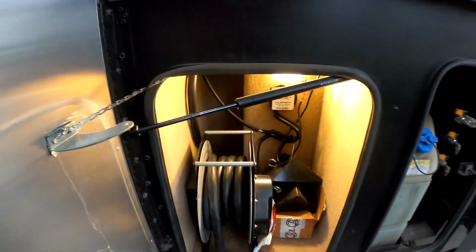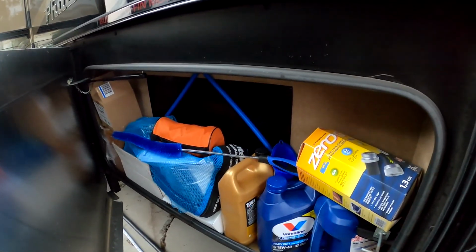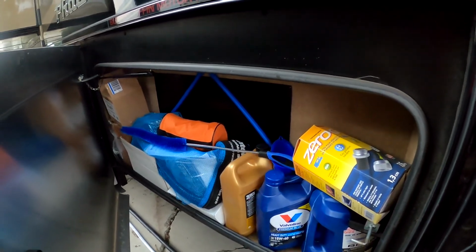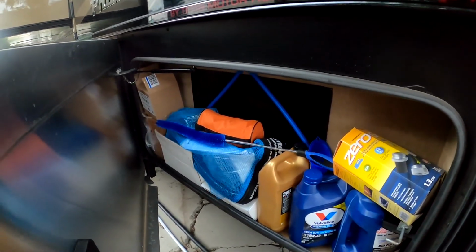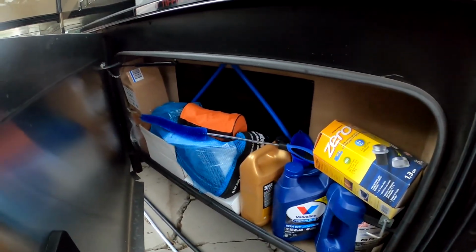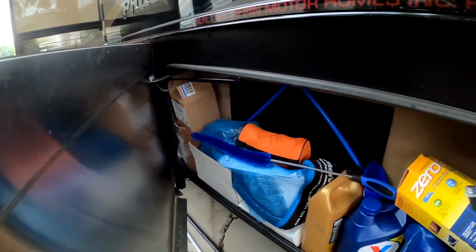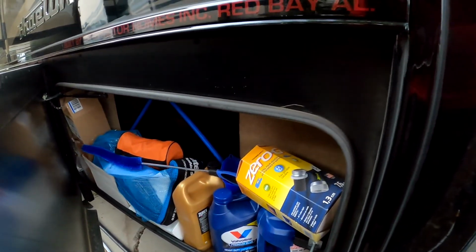Here we have the electrical reel and the DEF tank. Here at the back of the coach I just have extra parts. That's access to the air filter for the engine, but I have extra parts. I have an extra water pump, extra step motor, oil, antifreeze, salt for the water softener, extra hose, things like that.